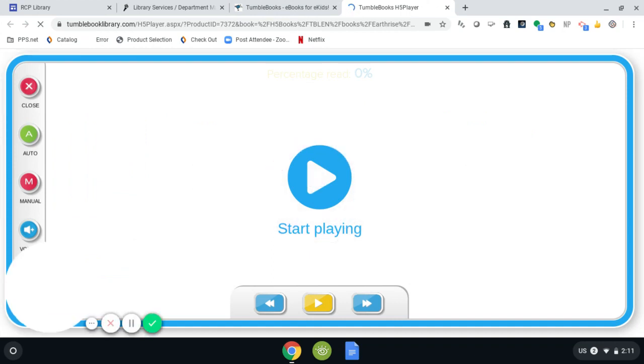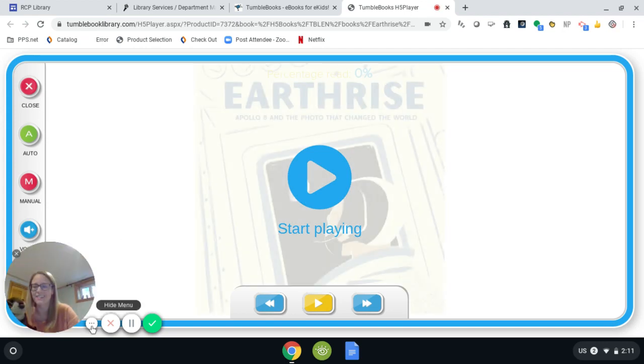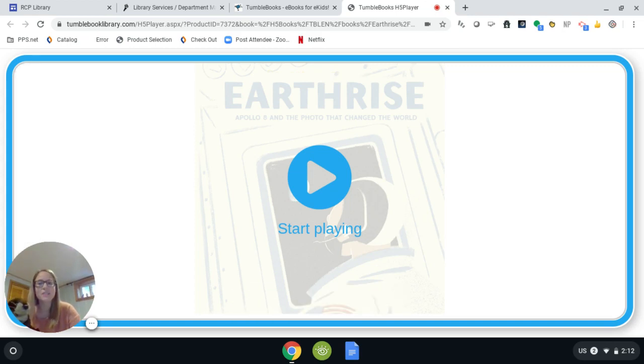I'm going to wait for it to load here. All right, so over here on the side, I can either manually turn the pages or have the pages turned automatically. This is a book that can be read out loud. I'm going to read it today, so I'm going to turn off the volume of the narrator on the computer so that you'll be able to hear my voice read the book. As I'm reading, I want you to notice that the words will be highlighted as I read them so you can follow along a little easier. And there's also going to be some book animation, which is really fun.